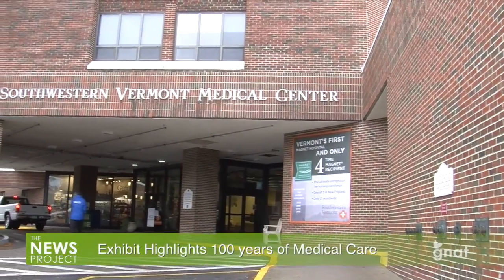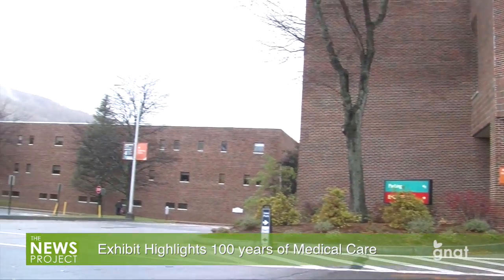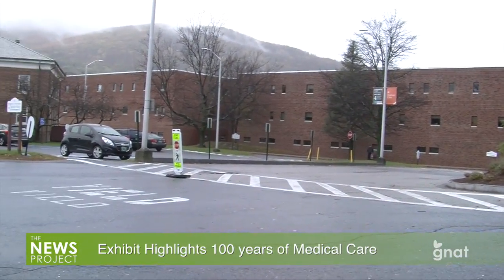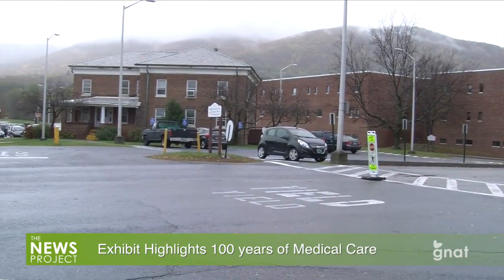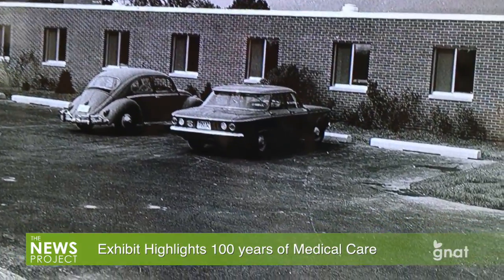Almost 100 years ago, the Putnam Memorial Hospital opened its doors to its first patients. Services at the time offered by the staff of 10 doctors included surgeries, gallbladder irrigation, and x-rays. That was 1918, and things have come a long way since.